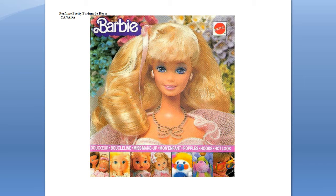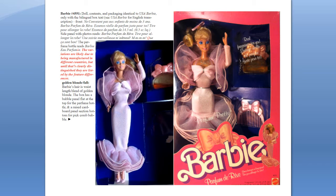So here's a flyer that I think might be from Canada because I see some French and English on it. And just a close-up picture of one of those golden-haired Barbies. And this is the Canada Barbie in her box. And we see that we have a golden-haired version with the shorter hair behind her. And in Canada, we have English and French on the boxes, so that's how you can tell it's Canada.